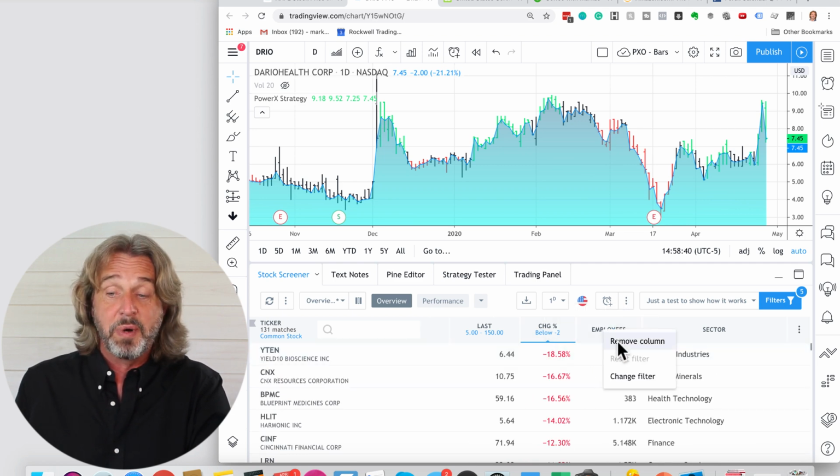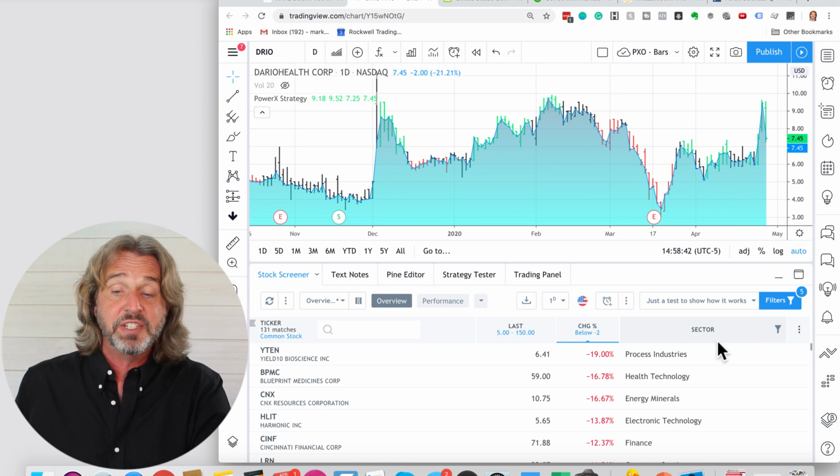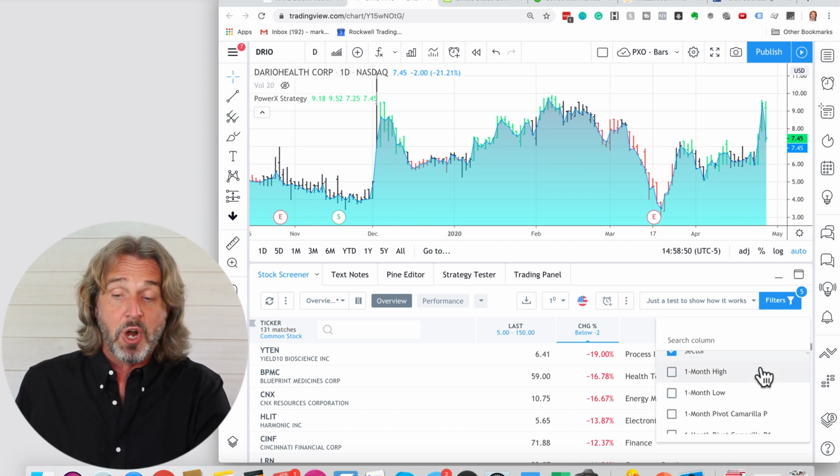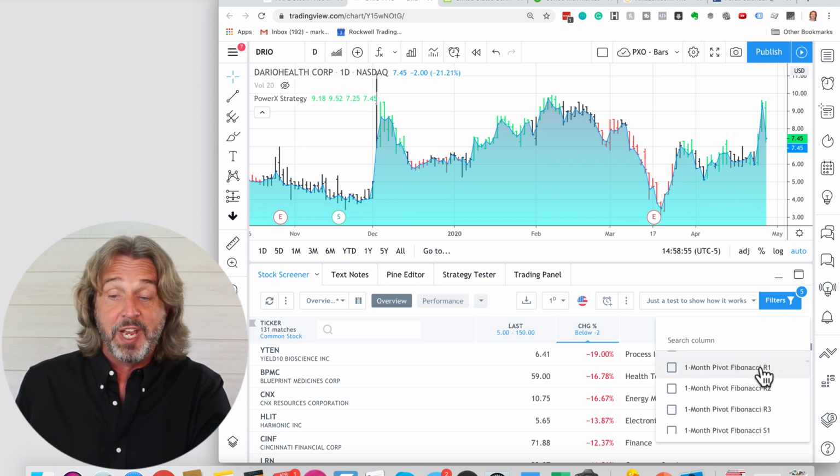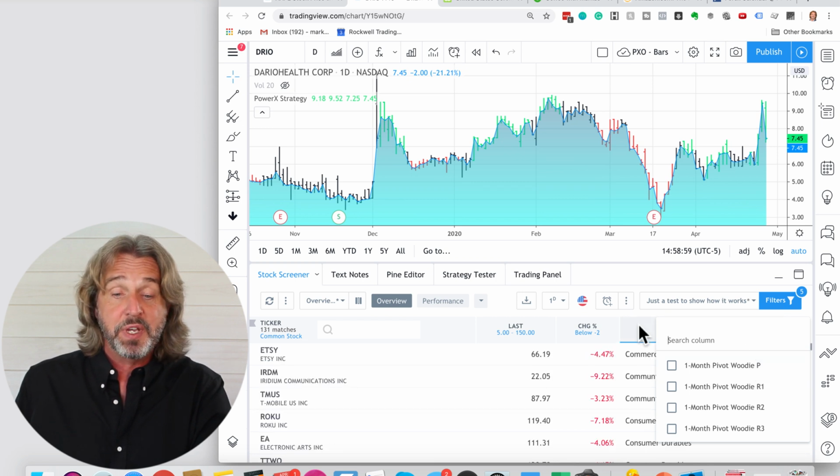Employees, don't care about this. And the sector is the last column, and I leave this one in. Now, if you want, you can click on these three dots on the right-hand side, and you can add a bunch of columns. As you can see, there is a lot of information available, so you can add as many columns as you want. For me, this is what I like to do.